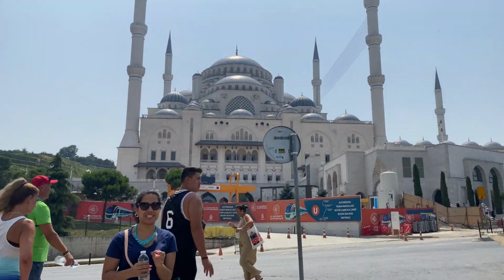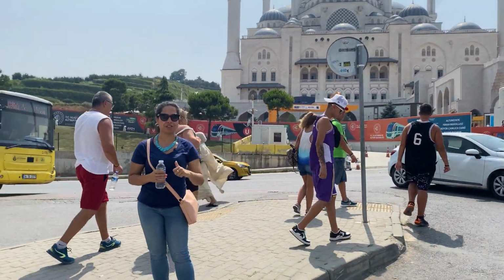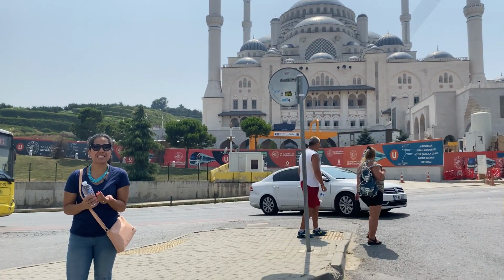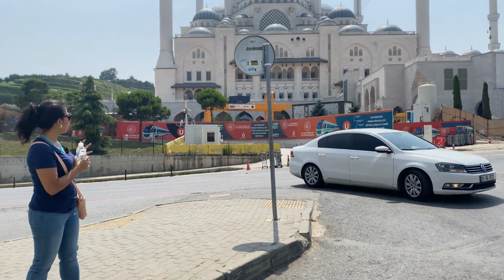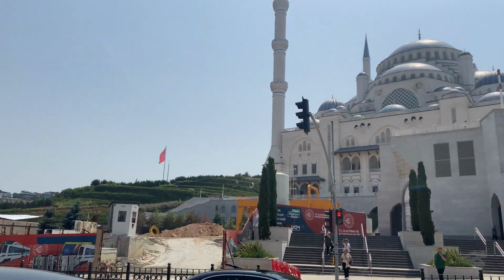Either way, this is like the largest mosque in Istanbul. It was very easy to get here, just took the bus. It's very sunny today, so that's why I have my water. But let's try to see if we can get inside and take a look, because it looks just so, I don't know, so big and so pretty. So let's just check it out together.